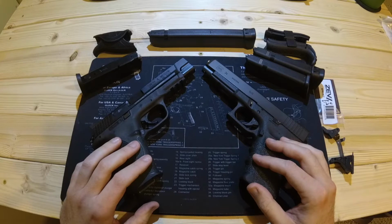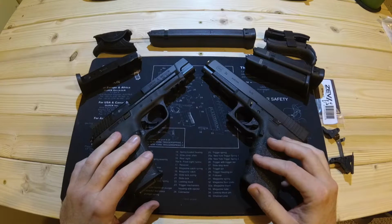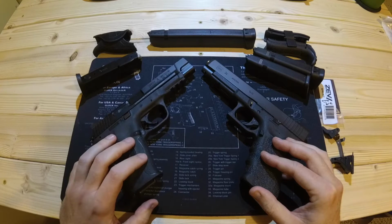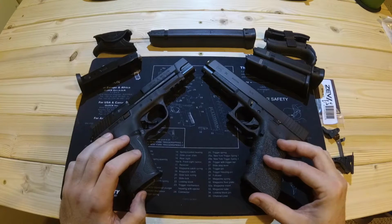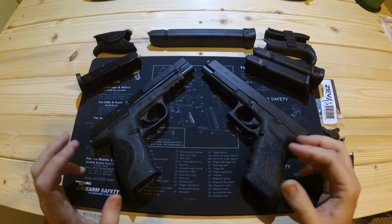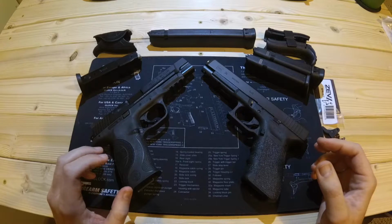The Smith I don't have quite as much experience with. I've really just recently started working with Smith & Wesson firearms. If you've seen my other full-size review with the regular full-size and the VTAC, and then I've got this, and I just did a review on the 9C versus the Glock 26, and then the Shields as well. So I'm just really starting to discover Smith & Wesson. And so far, I've been pleasantly surprised.